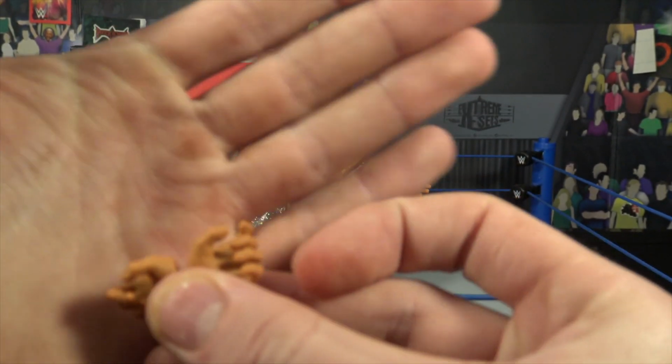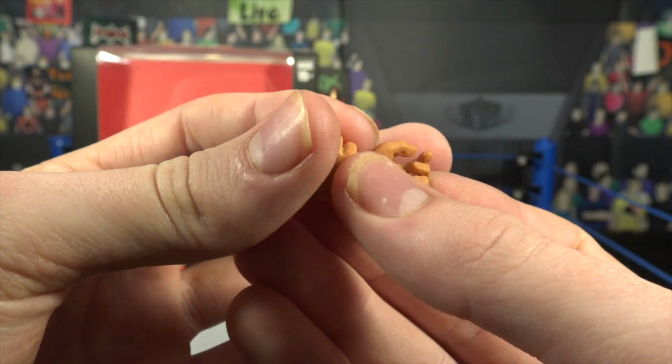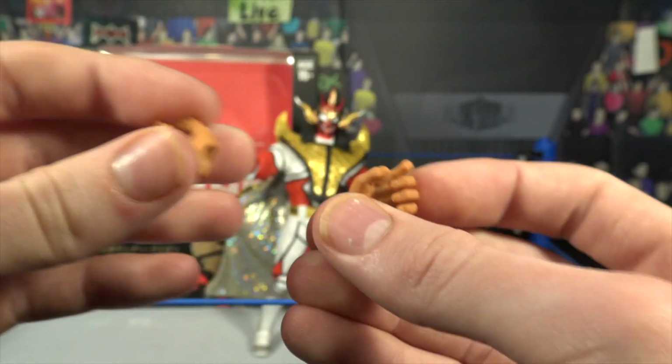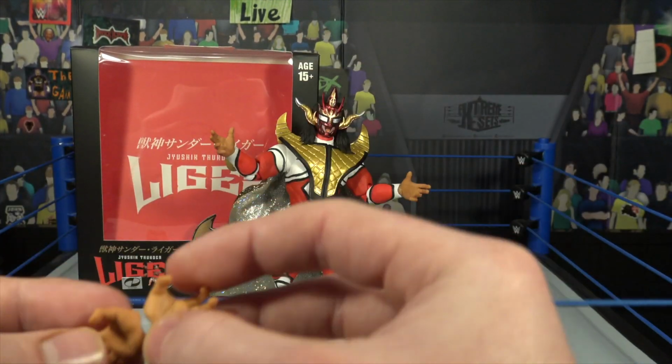Here you got your foreign object holding hands right here. It looks like you could hold any type of weapon, maybe like a kendo stick or steel chair. He could hold literally anything with these hands right here. Those look amazing. Putting those aside, we also do have, these are probably my favorite hands.